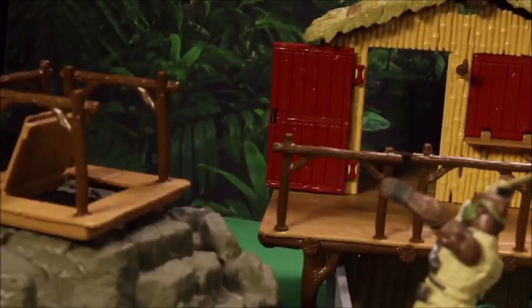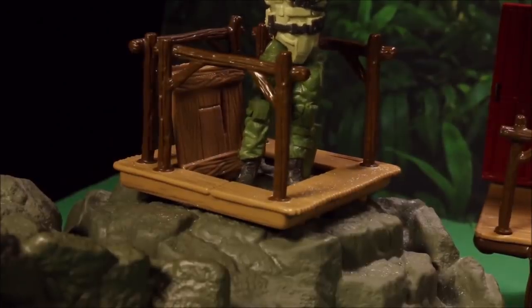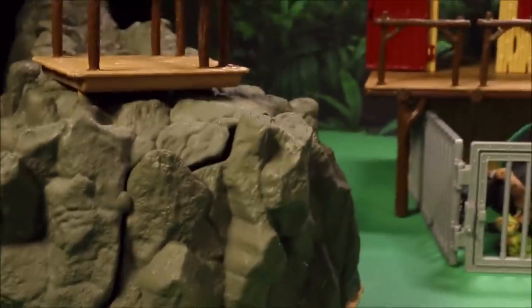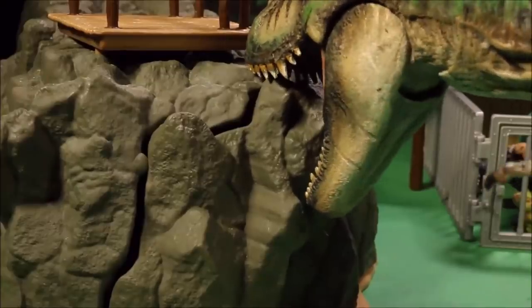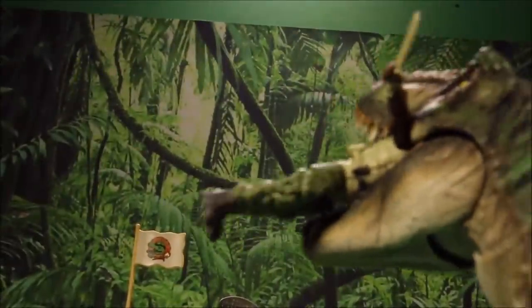Quick, run for the secret entrance in the cave! She'll never get me down here! Haha, it's solid rock! She'll never get through there. She got me.